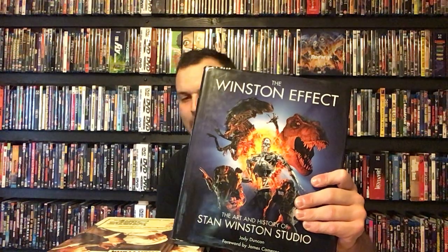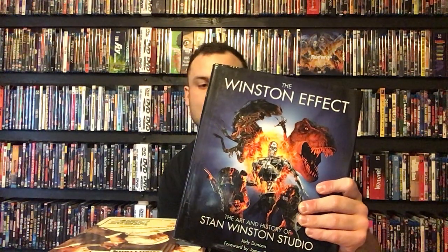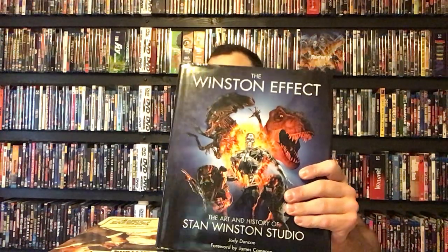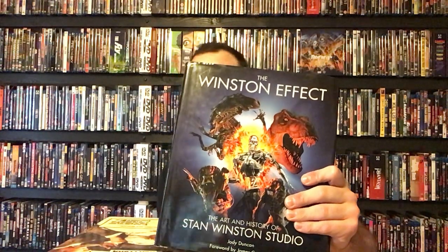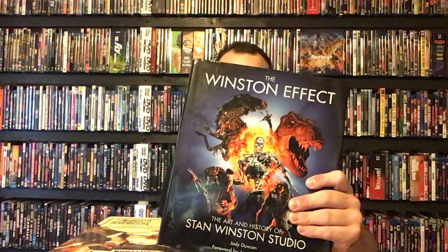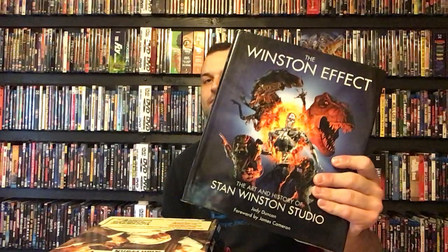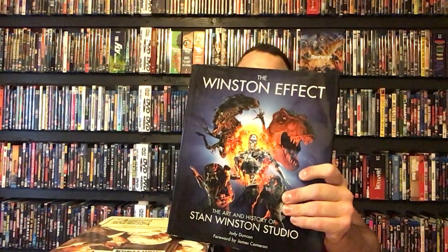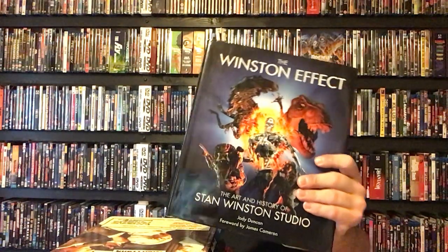So if you have an interest in these kind of effects and practical effects and giant animatronics, this book will definitely be of interest to you. It's got lots of written information as well, but like I say, there's tons and tons of colour glossy pictures in this as well, which show you Stan Winston and his team at work putting things together. So really cool book. Very nice to go through that one.